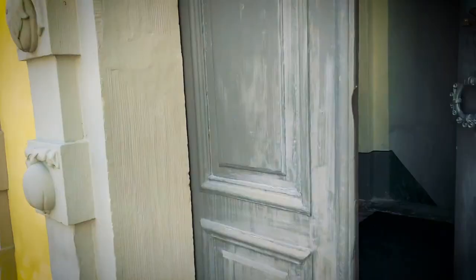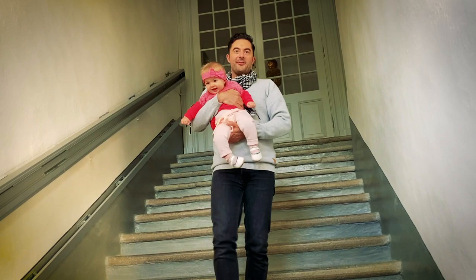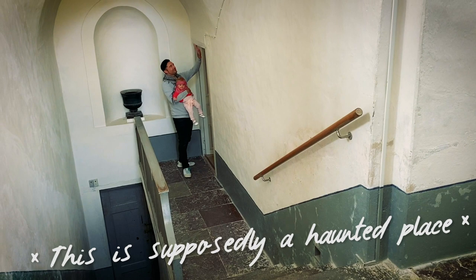Someone has disappeared. Where'd you go? Where'd you go with Sophia? Sophia enjoyed the staircase. That's where the ghosts are. The doors are really low.